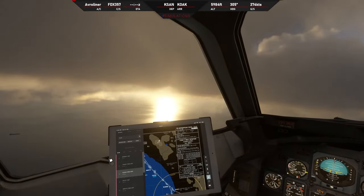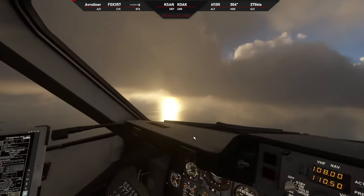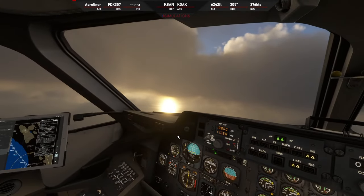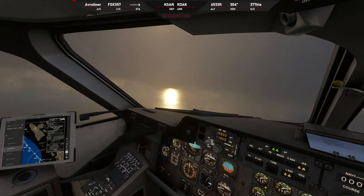Oh, my gosh. Look at that. Chat, I want to get some of the cockpit in here. Look at that, the reflection below the clouds, off the water. Yeah, I took a zero off that 4,000. My bad. 250-hour move.